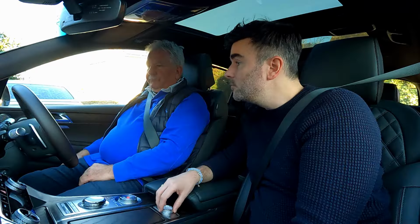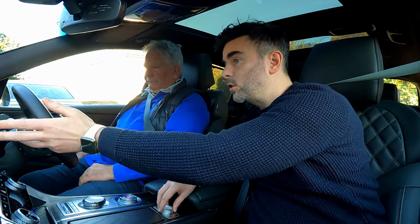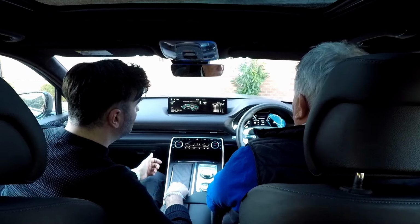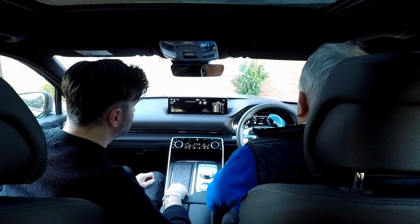Strong noise reduction. You've got snow, mud and sand as well, so all-wheel drive to maximize your traction depending on what you're driving on. Sand, mud and snow, so it's pretty handy.